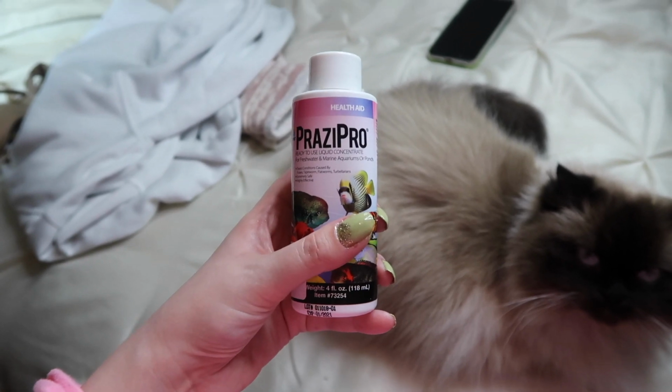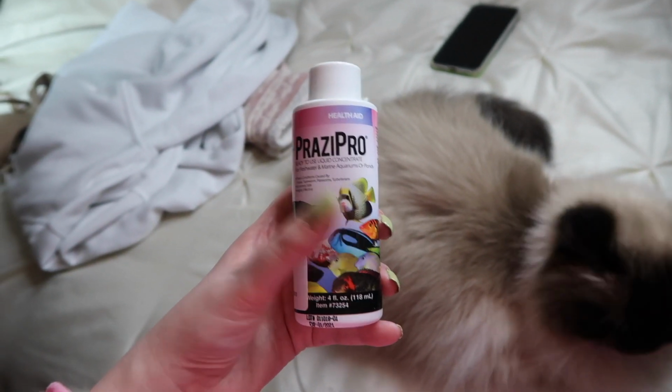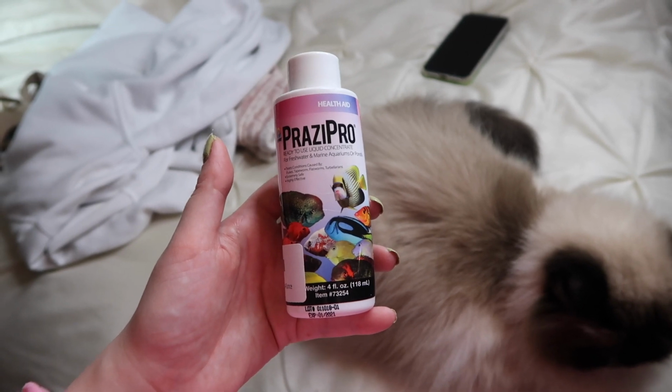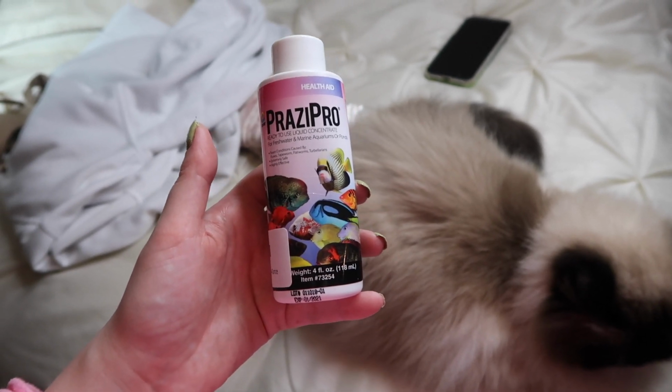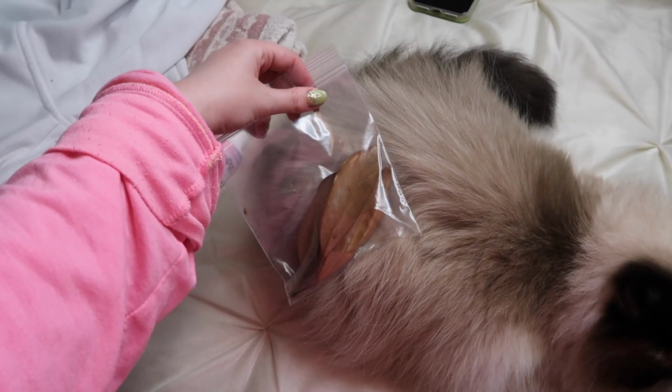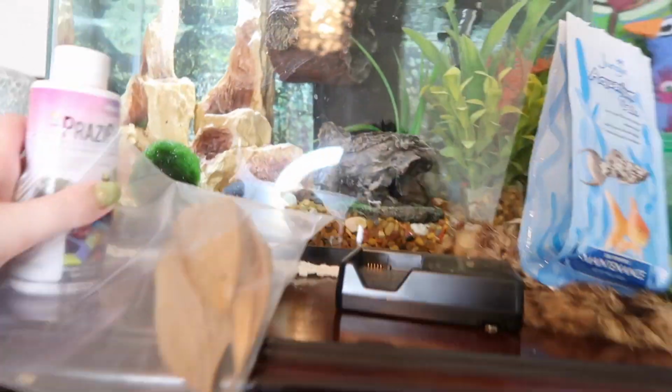It is for freshwater and marine aquariums or ponds. Ready to use, liquid concentrate, health aid. It treats conditions caused by flukes, tapeworm, flatworms, turbellarians. Extremely safe, highly effective. So we'll try that. Here's some Indian almond leaves. So let's go ahead now and try to do that. Let me climb my little self back up.